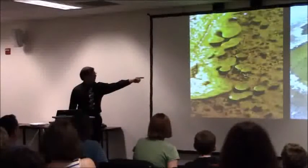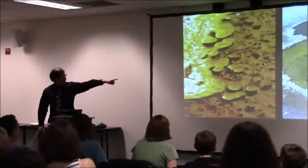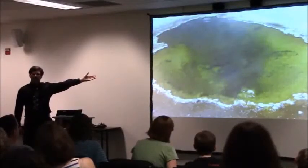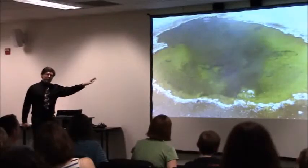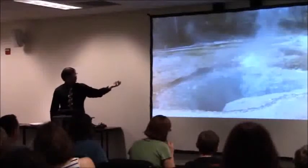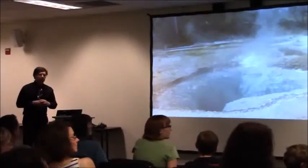I mean, look at some of these structures. Later on, I'll talk about stromatolites. This is kind of interesting. Green, that's like a plant, right? All right. So again, this is boiling water. This is toxic water. The pHs are very high or very low. There's hydrogen sulfide. This is not the normal area where you expect life to be.